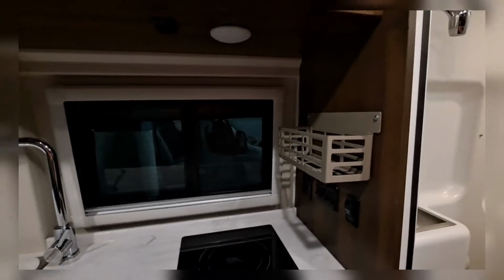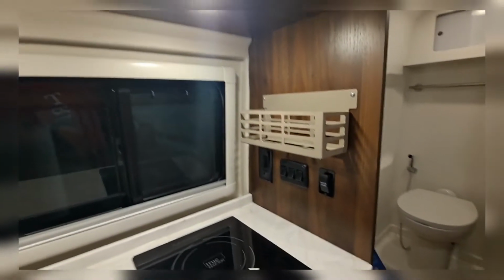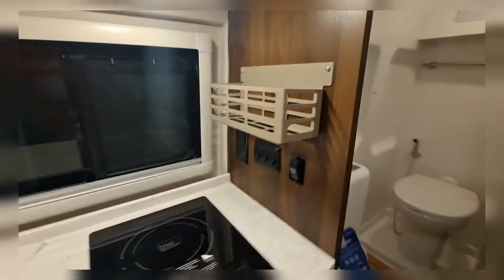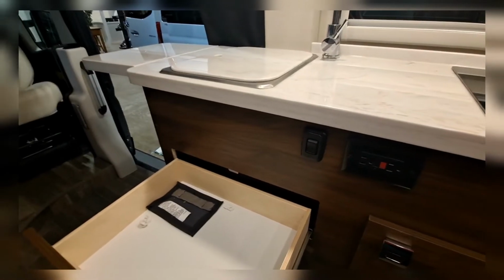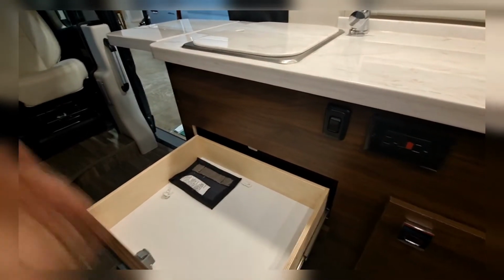Nice. Here's your little panels around. Cabinet space. I kind of like these little openers. Induction cooktop. I don't like the color of this Winnebago. I need y'all do better. Ooh, look good with that light right there, don't it? This is something new. The Eco Hot for the hot water. Big long. Well, that ain't no long drawer. That's a good size.